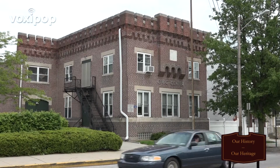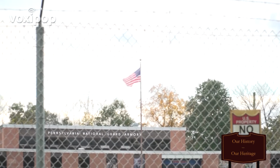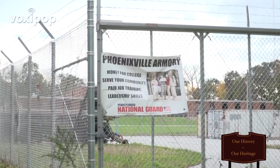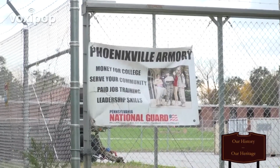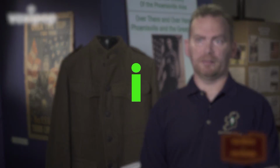In the 1970s, the armory on Main Street, and that was for the 111th, was actually moved out to Rapsdam Road. That armory still exists today and is an operating unit, and that unit actually served in Iraq and became the Civic Center right around that exact same time, and of course is currently the same thing.